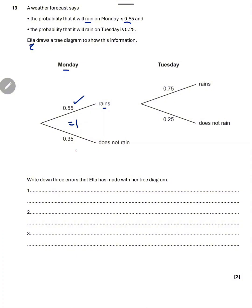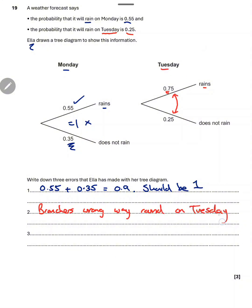So I'm just going to write that down as her first error. So it's this figure what she's got wrong. That should be 0.45. It's another way of writing that. Let's have a look what else she might have done. It says probability that it will rain on Tuesday is 0.25. Well, there's Tuesday. There's rain. She's got 0.75. She's got these branches the wrong way round. So again, I'm just going to write that.